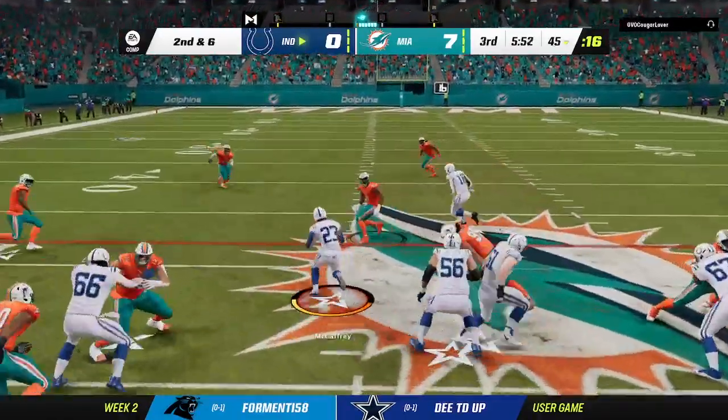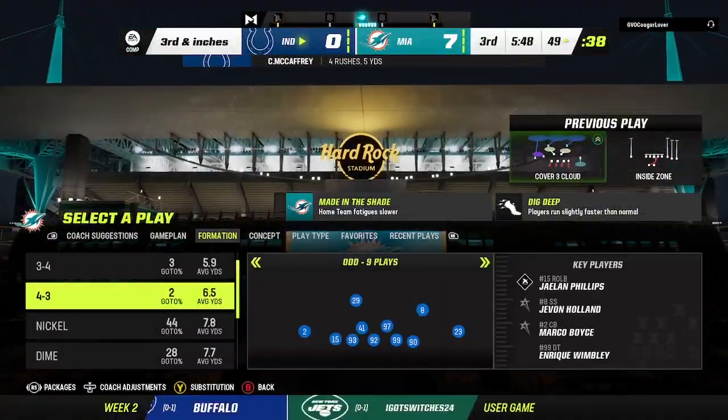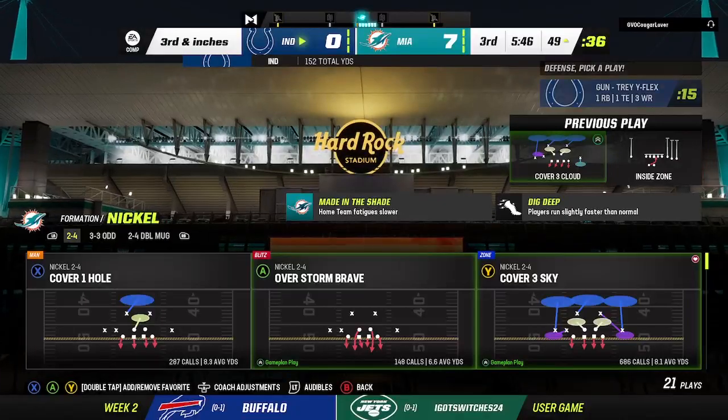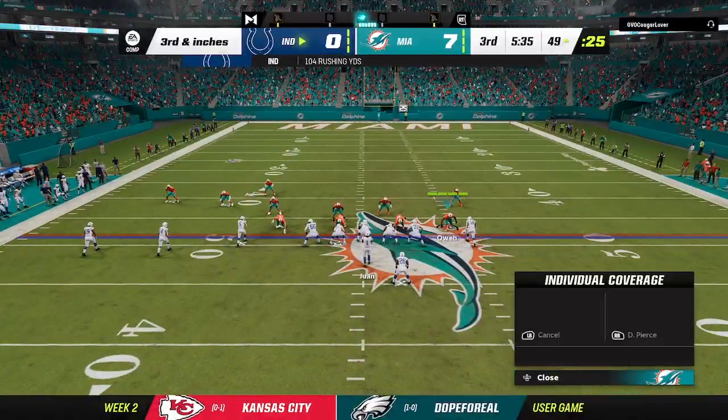From the shotgun to McCaffrey. And he's across midfield and into Miami territory. It's a 6-yard run, leaves him with about a foot or so here still to go to hit the marker with 3rd down coming up.